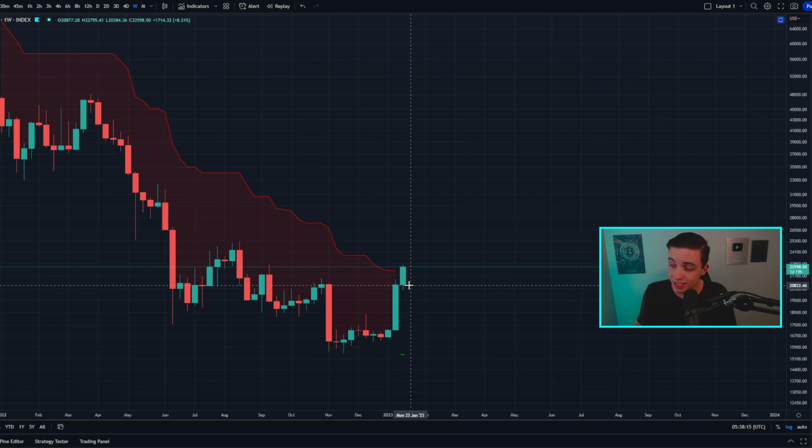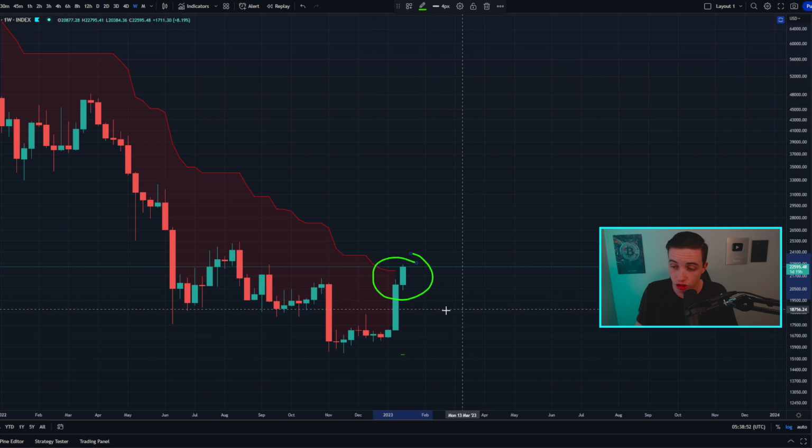And in case you're wondering, the next weekly candle close is in just under 2 days from now, about a day and a half. And so basically, if the price of Bitcoin remains above 22.2k in around 2 days from now, then that will confirm this massive bullish signal that's flashing right now on the weekly Bitcoin chart in this super trend indicator.